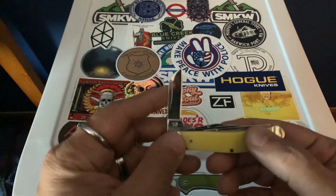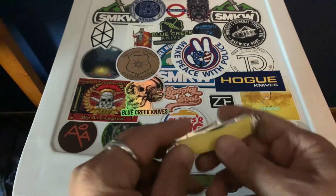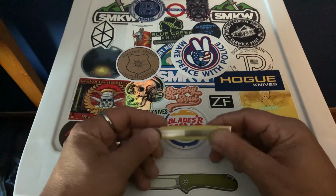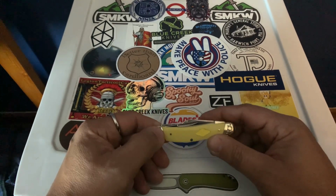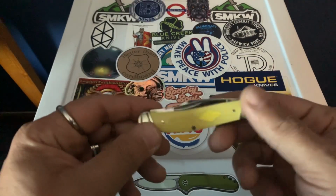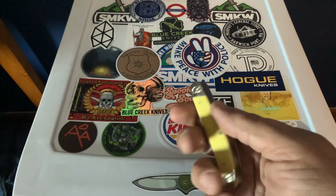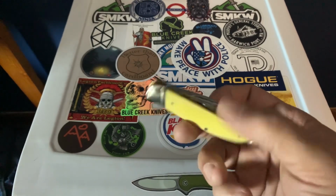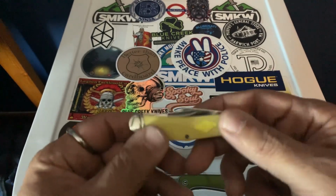I mostly used the sheepsfoot blade all summer. I carried this when I was doing camp nursing, almost the entire summer of 2022. God knows how many COVID tests I opened with this thing, but it was quite a few. So I really like this knife. I think it's awesome. Just a sow belly in general, a sow belly Stockman. I think I said sow belly Trapper, but this is a sow belly Stockman, actually.